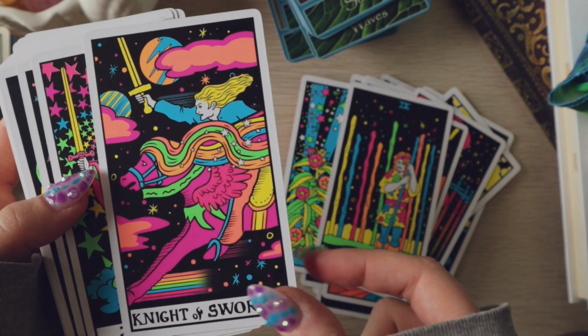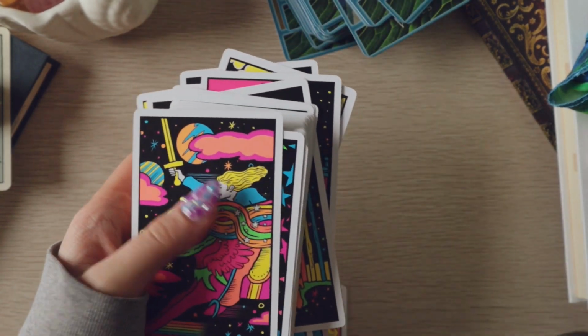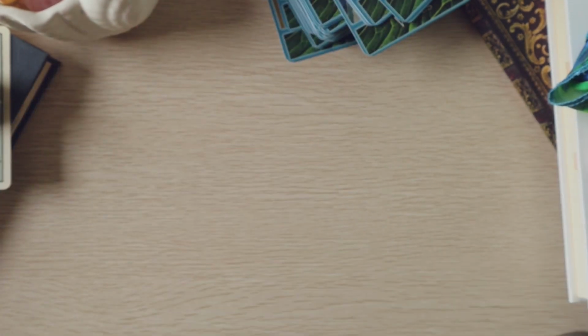Anyways, how good is this Knight of Swords though? Stunning. I think we'll leave it there. So that is my Rider-Waite-Smith adjacent pick for this summer.